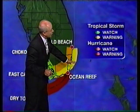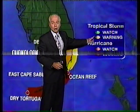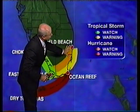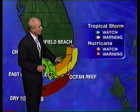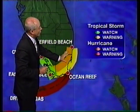Farther north, we've got a yellow and an orange here for Broward and Miami-Dade. That means both a tropical storm warning and a hurricane watch are in effect. So tropical storm conditions are very likely in the next 24 hours in Miami-Dade and Broward counties, and also a hurricane watch, meaning hurricane conditions are possible in the next 24 to 36 hours in Broward and Miami-Dade counties.